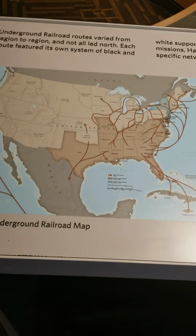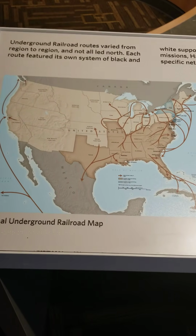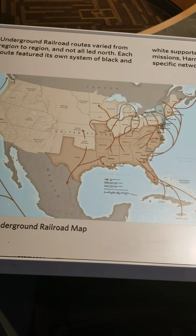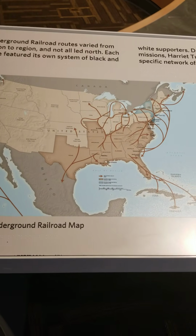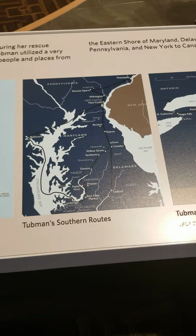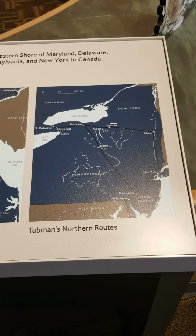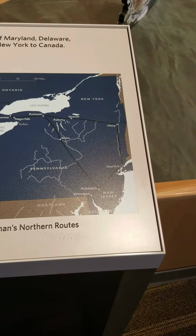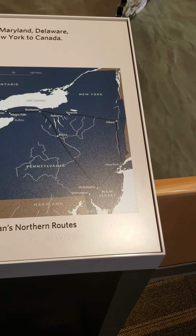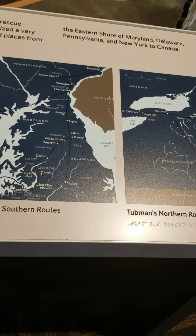So these are all her areas of point of contact. You can see it's a pretty wide region, areas that she had set up, places she could route people to go to get free. When they ran away, they had to create fake names. That's Tubman's northern route up to Canada. She sent them up there. And then this is her southern route, which she freed them up into Delaware.